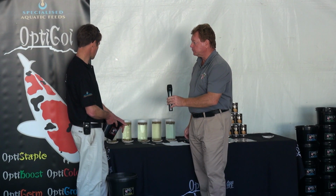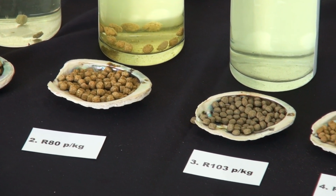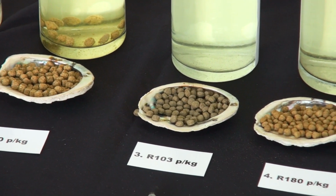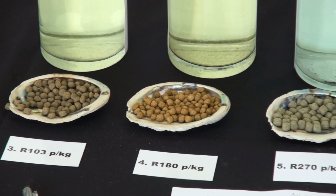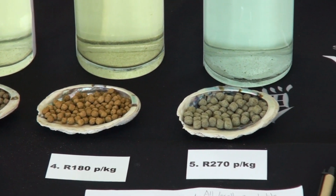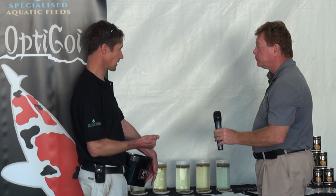Right. So we're running a water stability test here, and we've arranged the different commercial feeds that are available in your pet shops in South Africa, from your cheapest ones over here to your most expensive ones, just to give the guys an idea of what the different foods do to your water quality. So water quality is one thing.